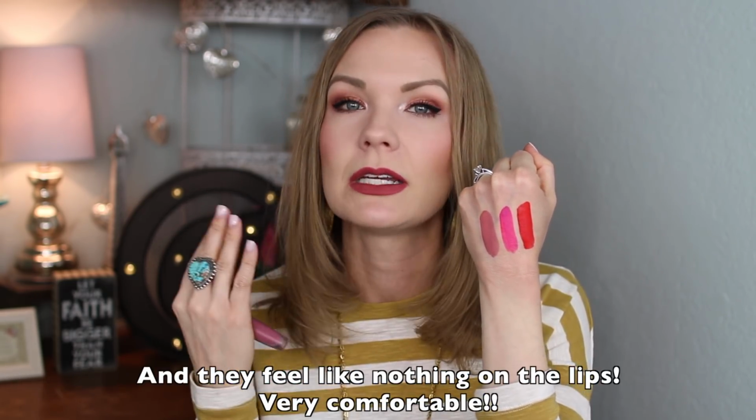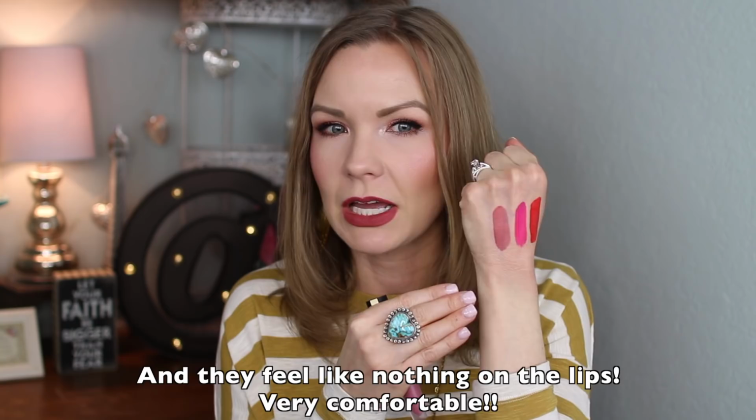Okay, so normally I am not a big fan of stains or lip inks or anything like that, but I love these. I love them. They are very long wearing. They are staining on the lips, but I feel like the fade of them is very even, so they end up being a low maintenance sort of lip product. But if you don't like a stain, if you don't like your lips to be stained, these would not be for you. But if you don't mind that, if you're looking for longevity and comfort, definitely I think you would like these.